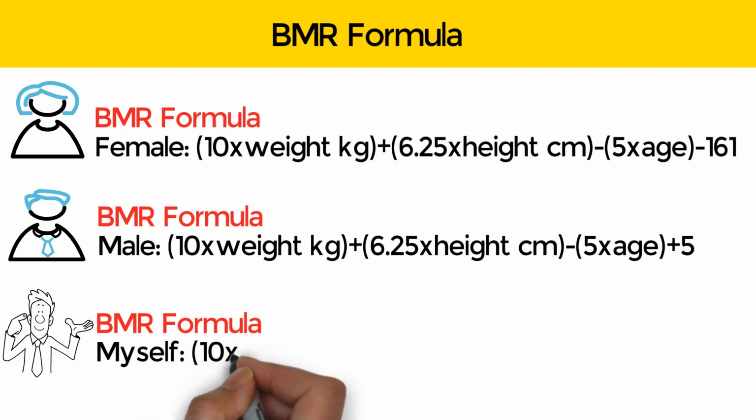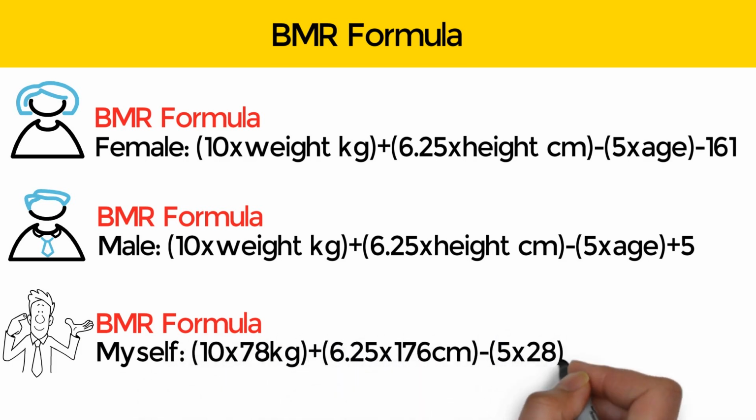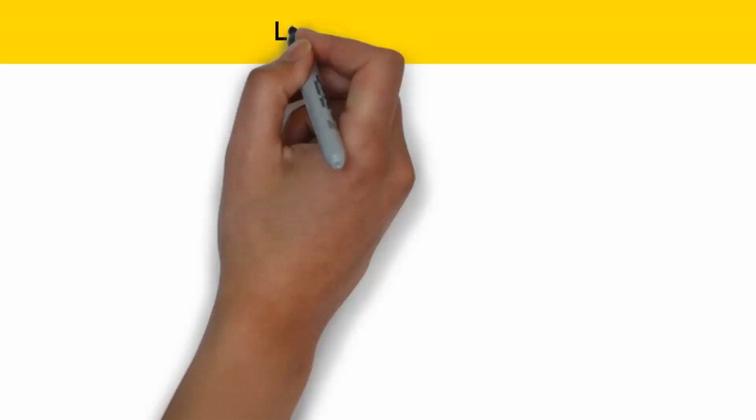For this example, I'll be using myself. 10 times weight in kilograms, 78 kilos, plus 6.25 times my height, which is 176 centimeters, minus 5 times my age, which is 28, plus 5, which will equal 1,745 calories.